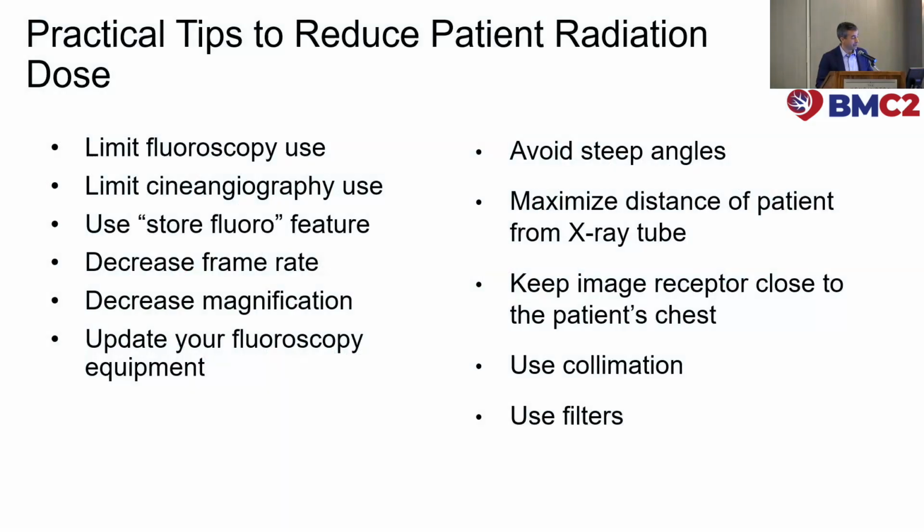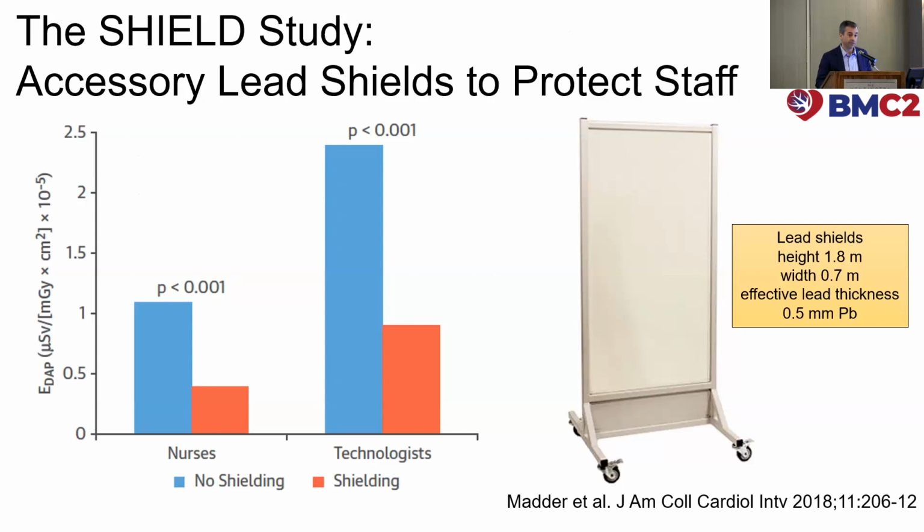This is just a list of practical tips, as I had mentioned, that you can look at to reduce doses. But what about other things, adjunctive devices, et cetera? This is a relatively simple solution: these six-foot-tall leaded shields. These are relatively inexpensive. We studied this at our center several years ago and published it in JACC Interventions, showing that when you put these shields in front of the nurses or the techs for cases, their doses are cut by about two-thirds.